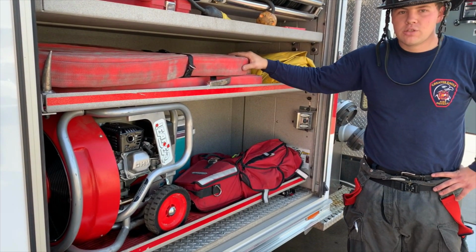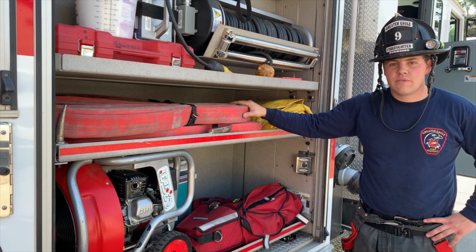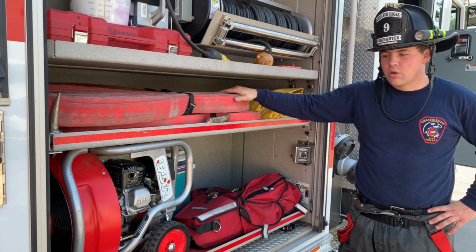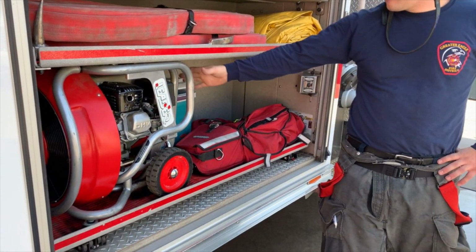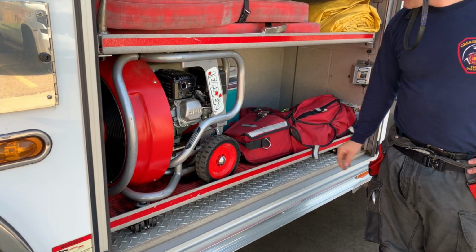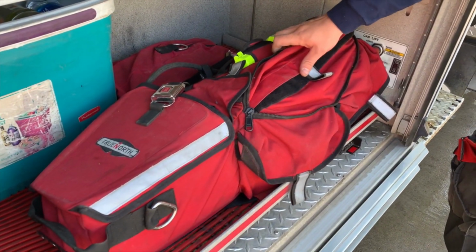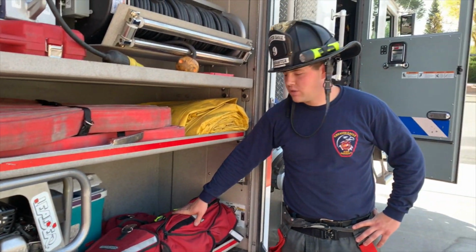Even more fire hose. This one we call an apartment pack. So we can use this if we need to get further away from the truck. We can use some bigger hoses to feed this. And then we have our smaller hoses that are more maneuverable inside. We've got a vent fan, so we can use this to push all the smoke out of your house after a fire. And lastly, what we call our RIT pack. So this is what we use if unfortunately a firefighter gets hurt. We can use this to help get them out.